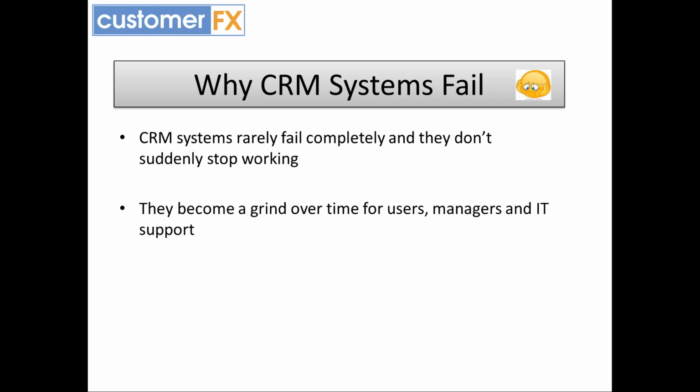It's just very unusual. What we have come to notice is that the problem is that the CRM system becomes a grind over time for users. Again, not a sudden event that made it a failure, but rather a grind. It never met, or isn't keeping up with, the business needs and requirements. That is what I mean by the grind. It starts to fall short of the expectations of users, managers, or IT support people. It just becomes a burden to keep it going and keep it relevant. That is probably predominantly the reason why, and I'll get into our specifics as we move ahead.